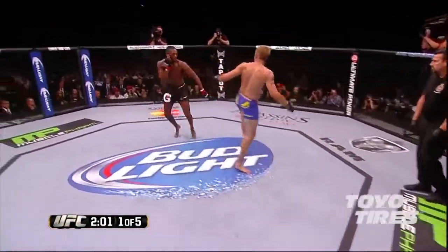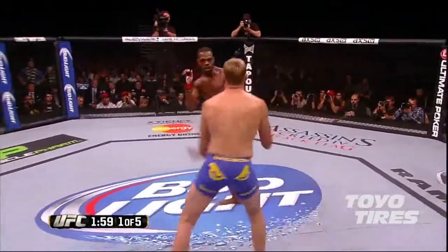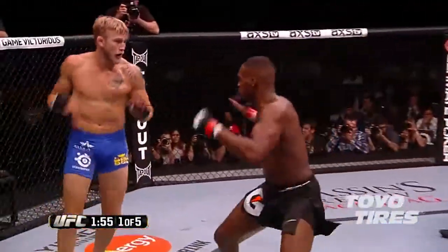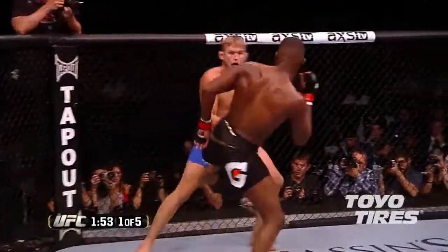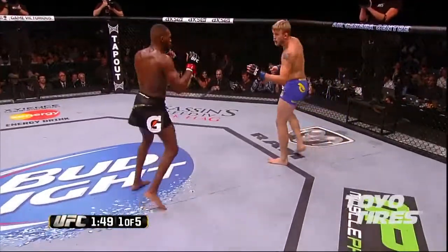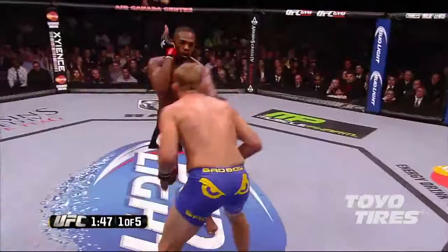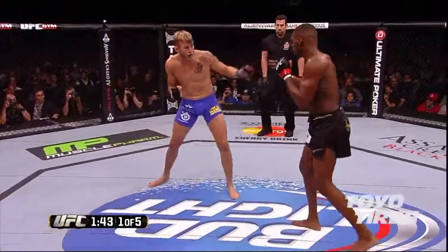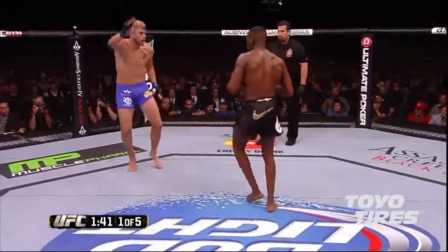Gustafsson again pushing forward. You're seeing good striking by Gustafsson here. Good movement, good striking. Spins again. Caught him in the midsection. Nice spinning back kick. And there's that elliptical kick again. Head kick by John goes high.